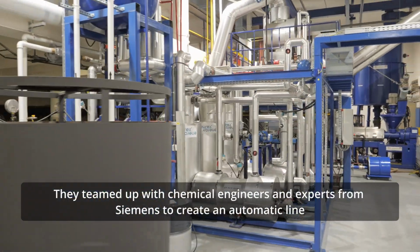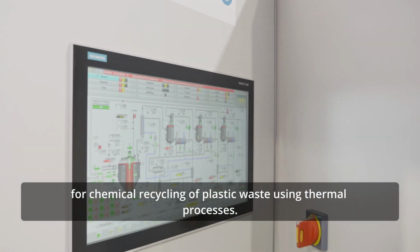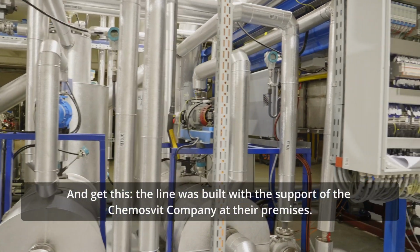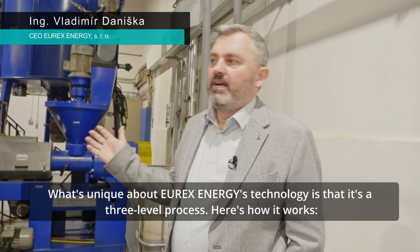They teamed up with chemical engineers and experts from Siemens to create an automatic line for chemical recycling of plastic waste using thermal processes. And get this, the line was built with the support of the Chemosvit company at their premises. What's unique about Eurex Energy's technology is that it's a 3-level process.